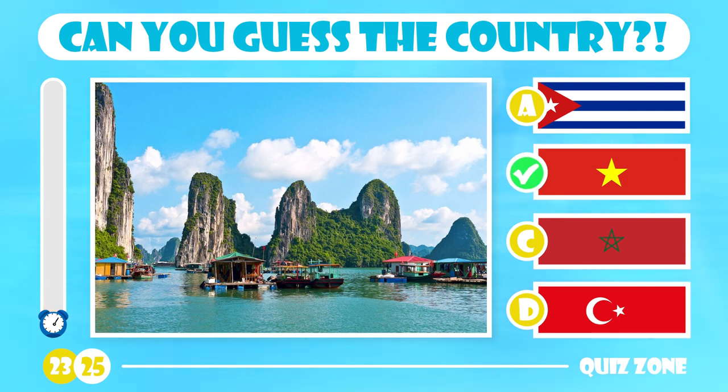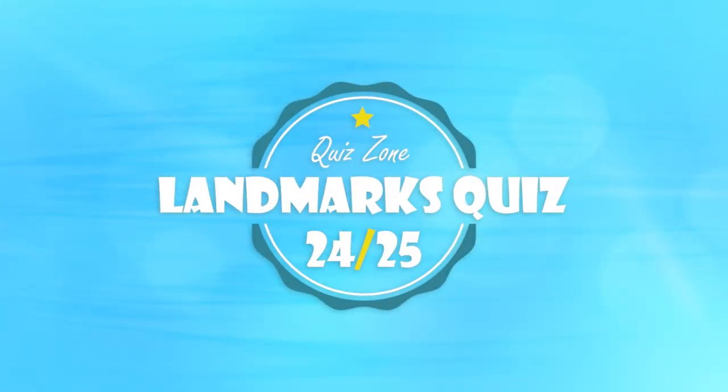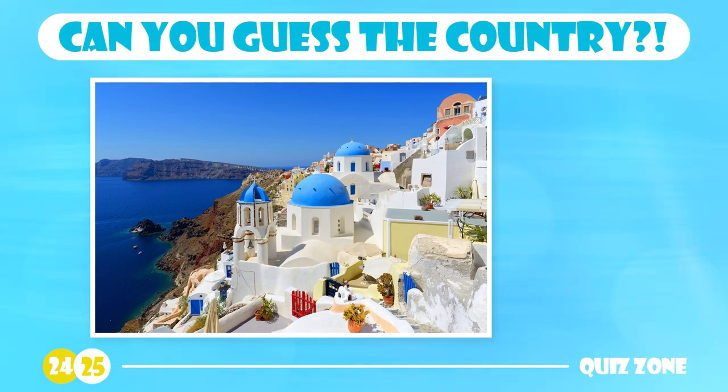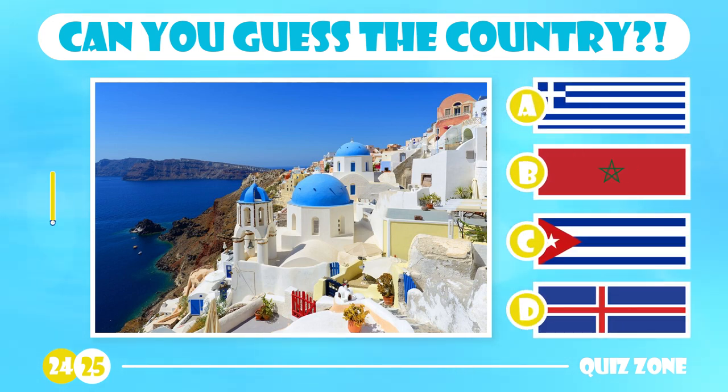Halong Bay is located in the Quang Ninh province in northern Vietnam, about 100 miles east of Hanoi. Designated as a UNESCO World Heritage Site, this landscape stretches across an area of around 170 miles. Here we have the famous Blue Dome Churches of Oia. Can you guess the nation they are in? Are they placed in Greece, Morocco, Cuba, or Ireland?